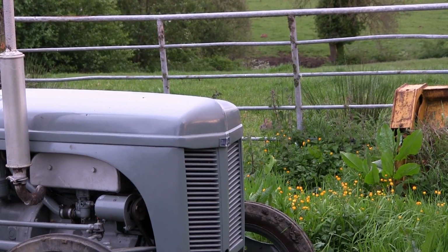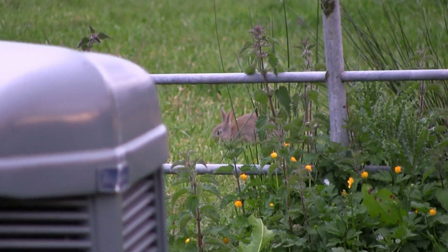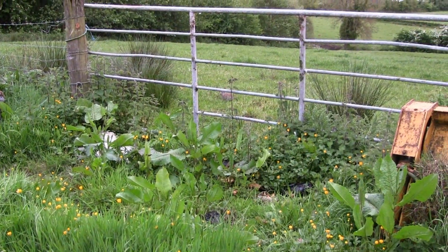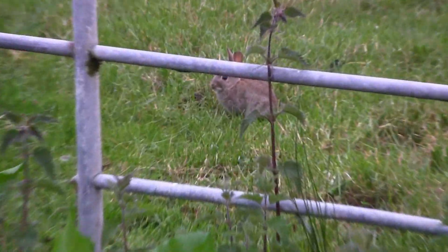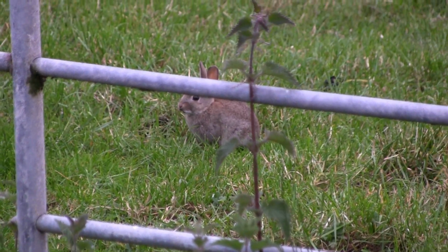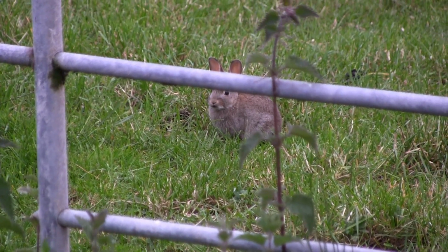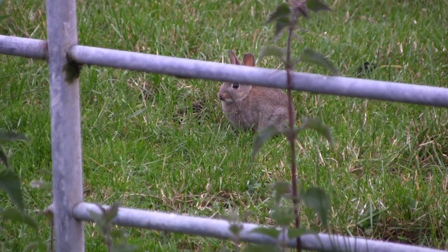Now back into the farmyard, I spotted this young rabbit just the other side of this old grey Ferguson, and taking my time, slowly stepping forward, I managed to get within 5 or 6 yards of him. I'm not interested in shooting him, he's just too young and cute really, but it just shows you how close you can actually get to a young rabbit if you take your time.